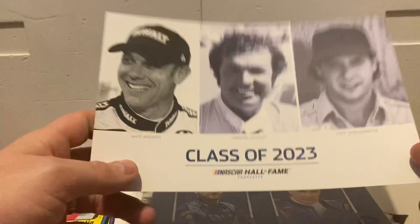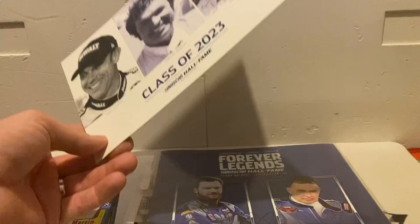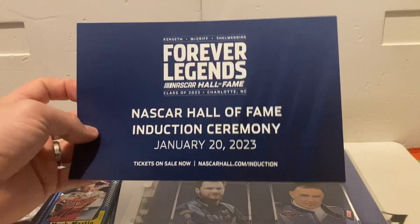I grabbed this at the autograph session, class of 2023, and they were only letting you get one autograph. We'll discuss that in that other video. There's a little thing that kind of upset us all there. But we got Matt Kenseth, Herschel McGriff, and Kurt Shelmerdine, class of 2023, NASCAR Hall of Fame induction ceremony, January 20th, 2023. So, got that.